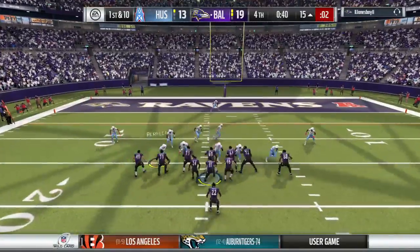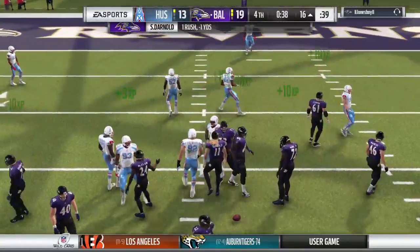The Ravens taking a knee with victory seemingly in hand here.